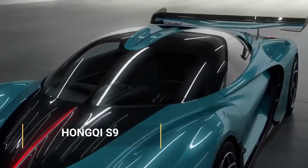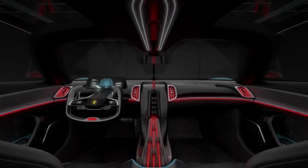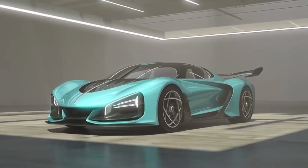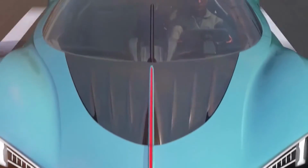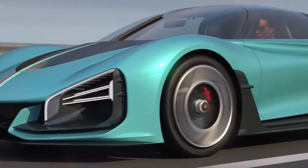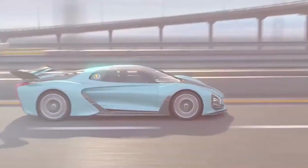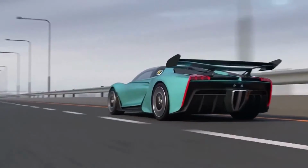The Hongqi S9. The Chinese are aggressively trying to create a dent in the auto realm. The Hongqi S9 is an excellent example. This vehicle comes at you with everything it's got. The hybrid intends to supply 1,381 horsepower, which shows off its own 0 to 100 kilometers per hour time of 1.9 seconds.